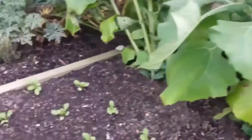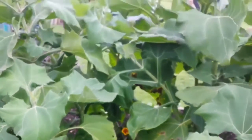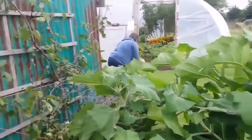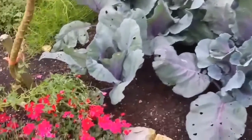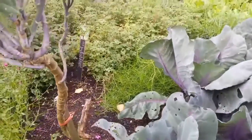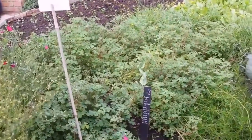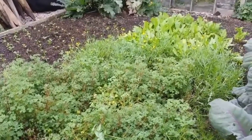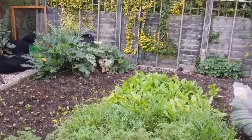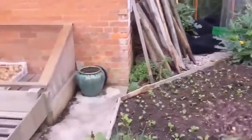Yacon is this kind of thing from the Andes. Yacon. It's a little shed. And then we come to the cabbages. Mixed with some flowers. And those are, I think, also those Andean thingies. Okra, I think. That's okra. And then some oriental leaves, then some chervil, I think. And then a courgette in that corner and seedlings for the next generation.